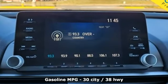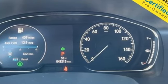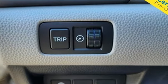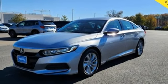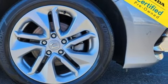You'll look forward to every drive with features like these: streaming audio, wireless phone connectivity, dual zone climate control, push button start, manual tilting steering column, intercooled turbo inline four-cylinder engine, aluminum wheels, gas pressurized shocks, and LED low beam headlights. Every Honda is designed with a driver in mind.